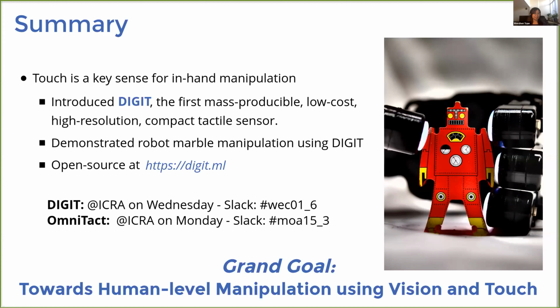Thanks, Roberto, for sharing. The audience are very interested in the sensor. It's really a nice one. Especially people want to know, is it possible we can buy one for $15? We do not produce at the moment or plan to sell DIGIT. We do open source it. So if you want, you can build your own.